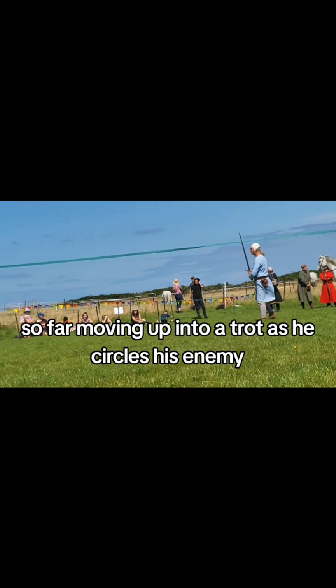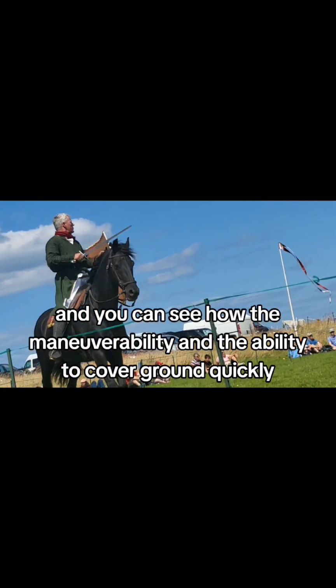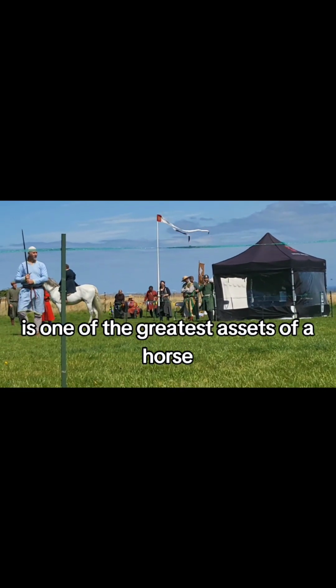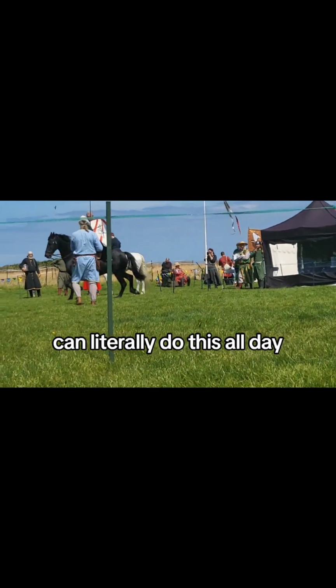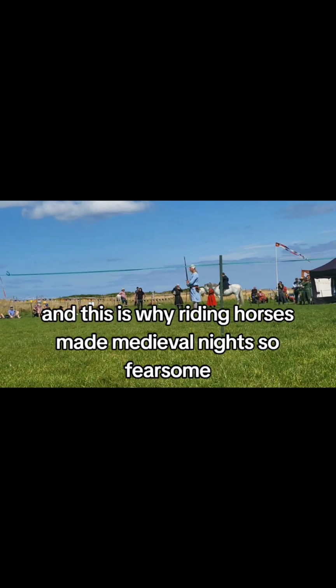So Farron moving up into a trot as he circles his enemy, and you can see how the manoeuvrability and the ability to cover ground quickly is one of the greatest assets of a horse. If our infantryman wanted to chase our horse off, he's going to be tired extremely quickly, whereas our mounted rider can literally do this all day. And this is why riding horses made medieval knights so fearsome.